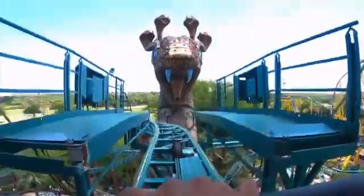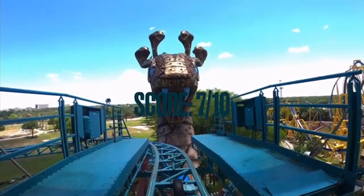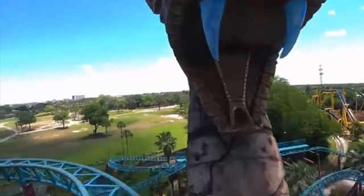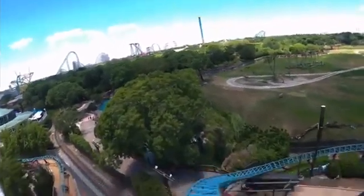And for my personal score, I'm going to give this ride a 7 out of 10. It was honestly barely a 7. I almost gave it a 6.5 because it's definitely not the most thrilling, and it's not my favorite at the park, of course. However, it is very well themed and it's great for families, so I'm definitely going to give it a 7 out of 10.